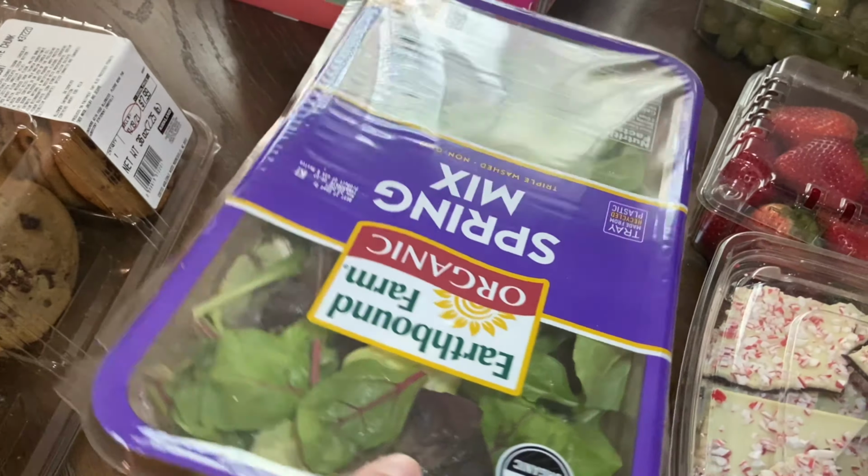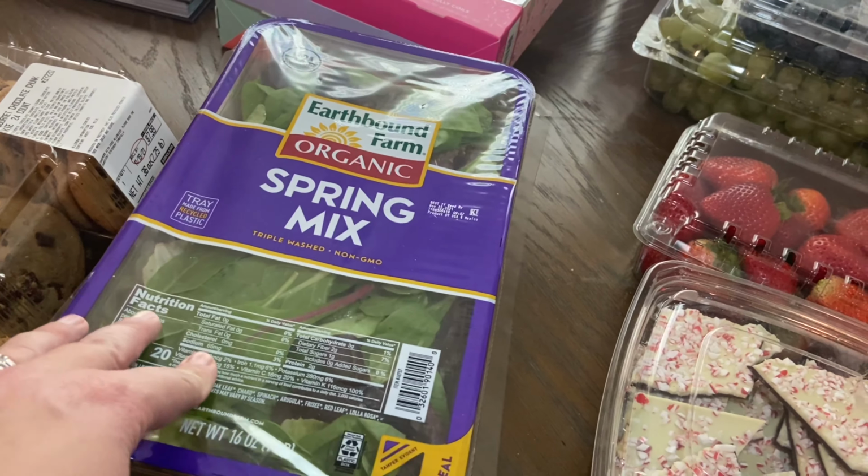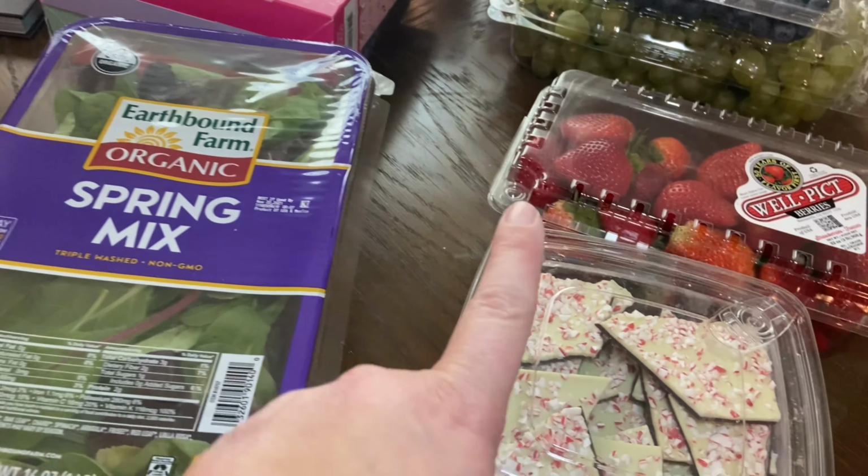Anyways, we grabbed a thing of the organic spring mix. We're gonna have some chicken salads tonight for dinner, so that's what that is for.